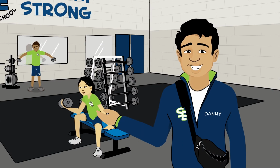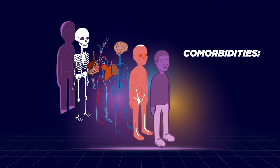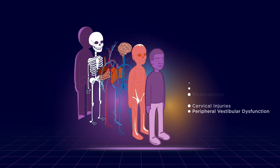Therefore, when evaluating an athlete for a concussion, it's important to rule out signs and symptoms that can be explained by other comorbidities, like anxiety and other psychological factors, drug, alcohol, or medication use, and other injuries like cervical injuries or peripheral vestibular dysfunction. An illustration of a person's major body systems is presented as different layers: the skeletal system, the digestive system, the circulatory system, the respiratory, the nervous system, and the muscular system.